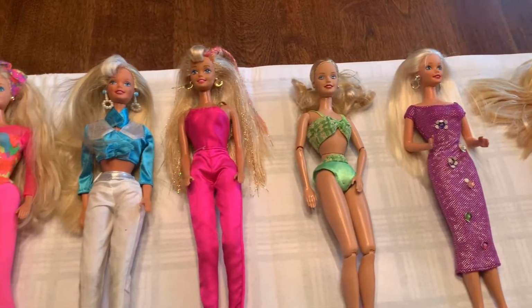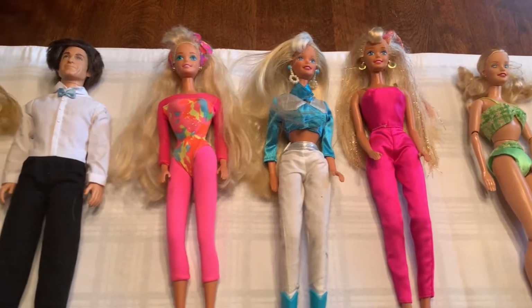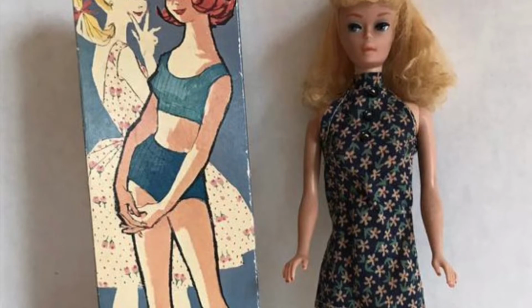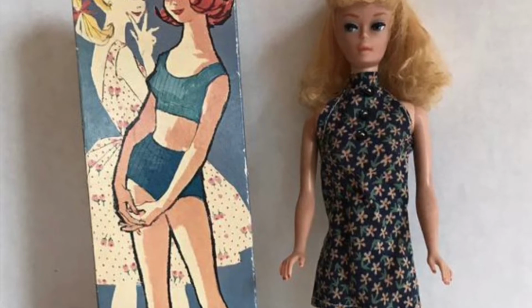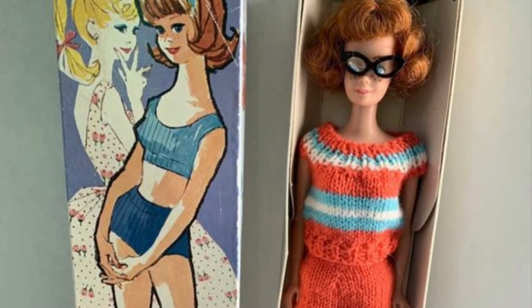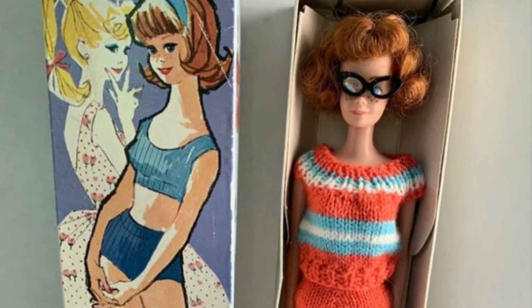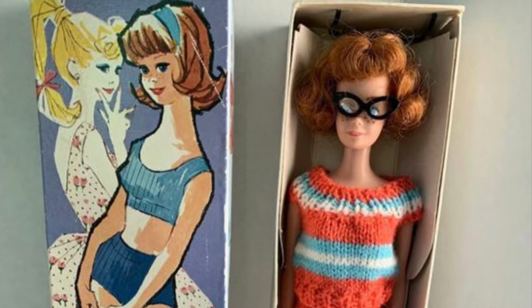And when you look at them, you can just tell right away, they look nothing like any of these because they're the 60s and they're one of the original Barbies, right? 62 is only a couple years after Barbie was being made. So that's just a little bit of a history, you guys, of Barbie.